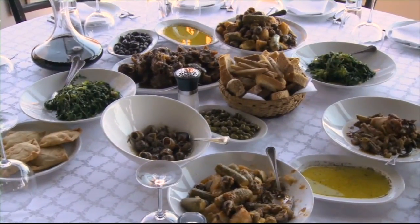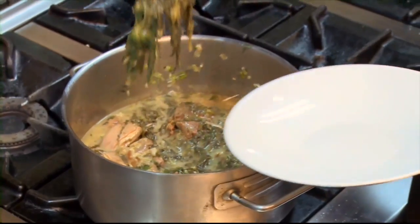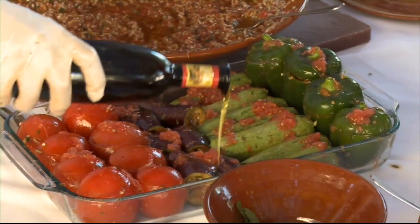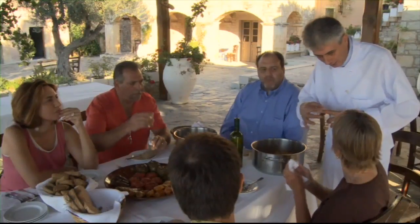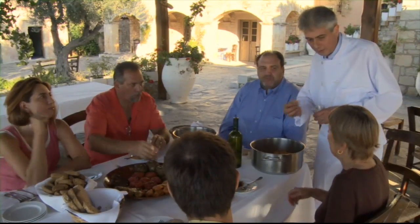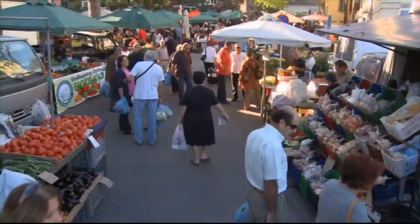In this brief look at the Cretan way of cooking and eating, you'll be struck by the ubiquitous presence of leafy greens and other vegetables, the lavish use of olive oil, the reliance on fresh and dried herbs, and perhaps most important to the Cretan longevity, the open-hearted generosity and hospitality that accompanies meals here.